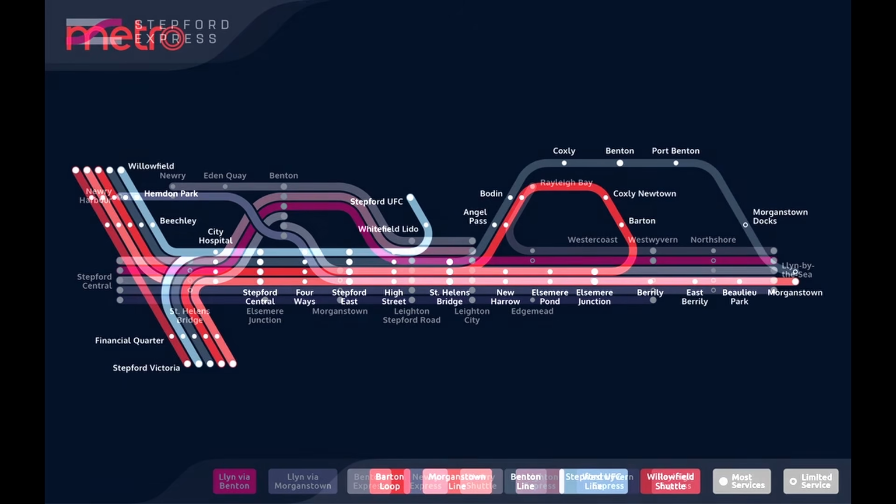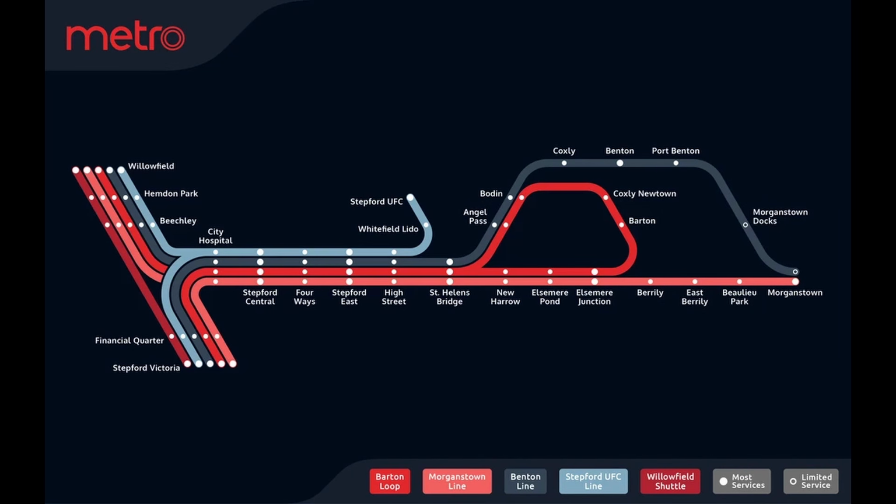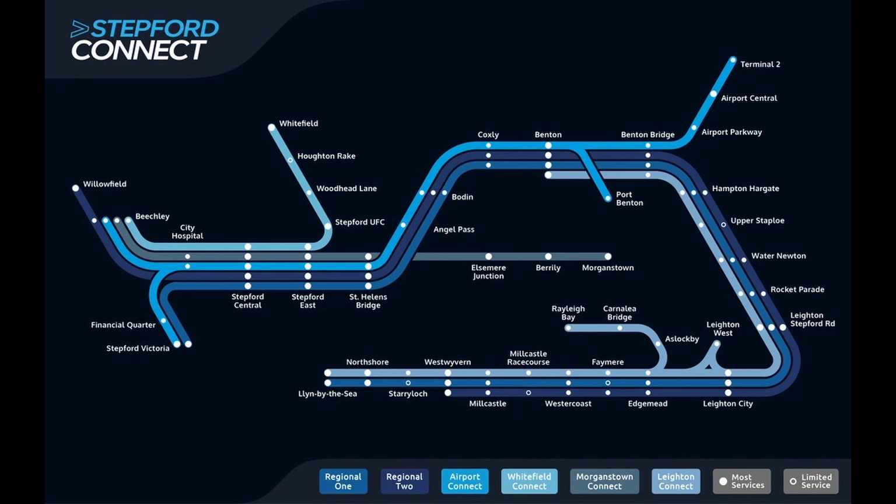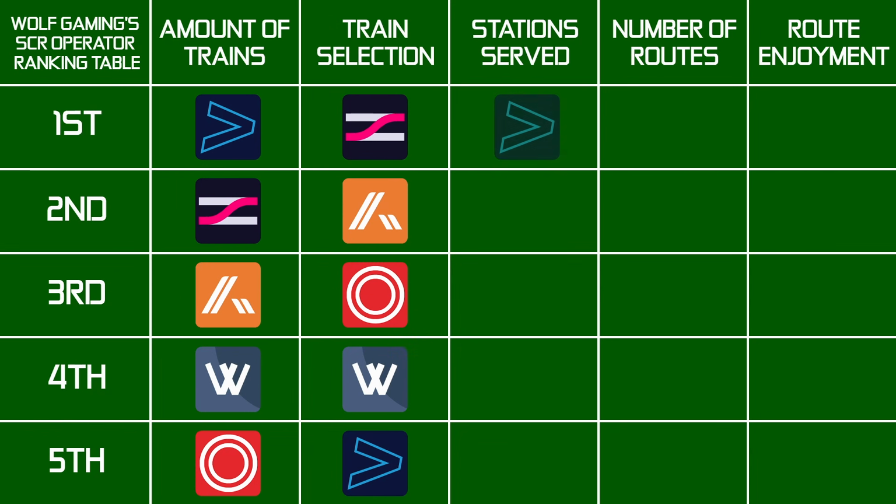After that, we have Metro, which after a recent release, has a total of 28 stations that it serves. This will be even more with a Whitney Green extension in version 1.4. Finally, it is Stepford Connect, which goes across pretty much the whole map, serving a staggering 43 stations. This operator is so vast. For the ranking, we have Connect, Metro, Waterline, Express, and in last place, it's Airlink.